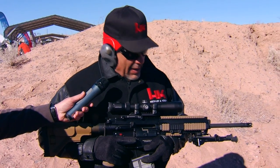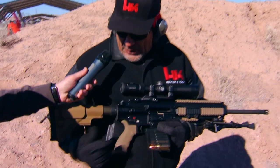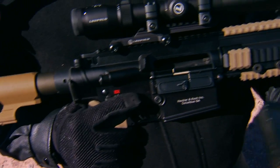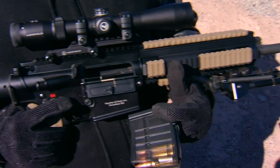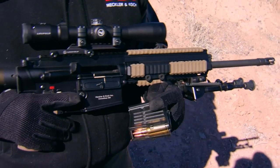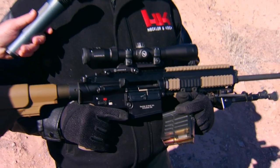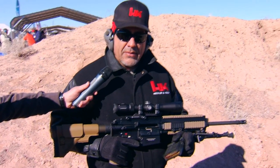This is the Heckler & Koch MR556 long rifle package. It comes equipped with the G28 buttstock, the tan pistol grip, the Manta rail covers, bipod and optic, along with a nice vinyl carrying case. That's our new product for this year on the civilian market. And we're going to put some rounds through it and see how it goes.